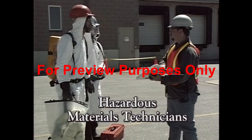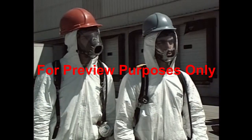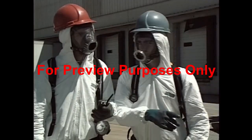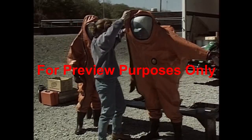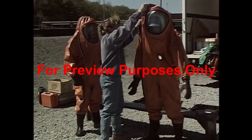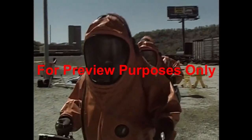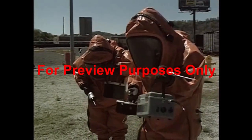Hazardous materials technicians are next in the chain of command. They are in charge of neutralizing or removing the released material. Hazmat technicians must wear the PPE that is required by the emergency response plan, as well as use methods that are specified by the hazmat specialists to contain and then clean up the substance.